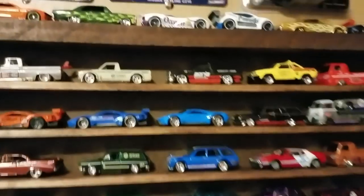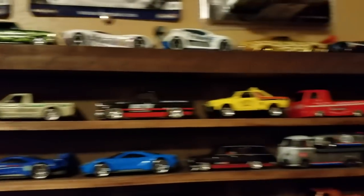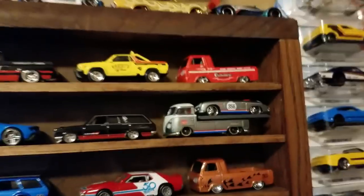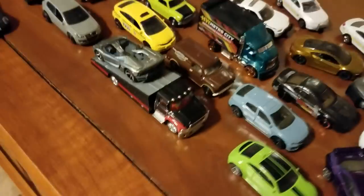And this is going to be for car culture now on. So basically what I got here is shop trucks at the top. Then I got a couple of the cargo carriers, not cargo carriers, what is this? The Team Transport, but I was using some of them, my dioramas down here.